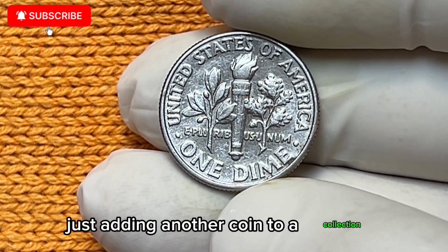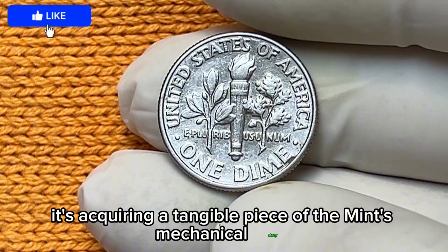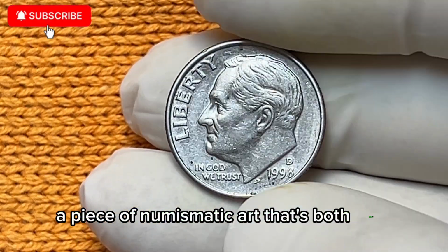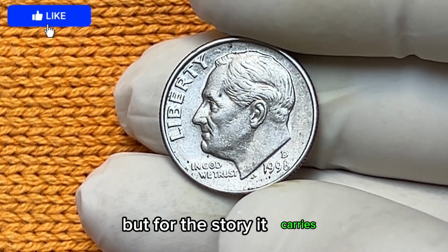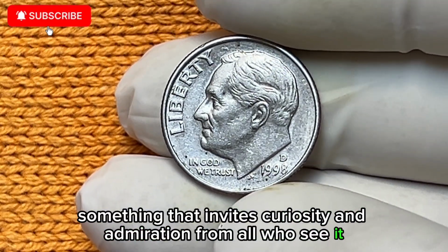For the dedicated collector, owning a 1998 Roosevelt Dime with a clear die clash isn't just adding another coin to a collection. It's acquiring a tangible piece of the mint's mechanical story, a conversation starter, a piece of numismatic art that's both rare and beautiful. It's the kind of coin you show off not just for its value, but for the story it carries, something that invites curiosity and admiration from all who see it.